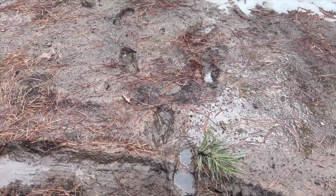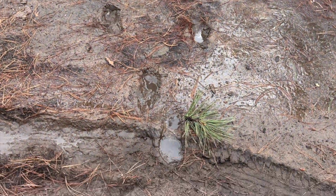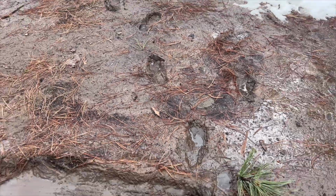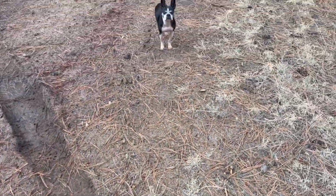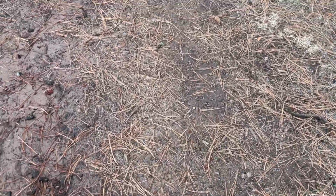Well, I was gonna go exploring up the road, and then I beat a hasty retreat. Look at these, I'm sinking way down in, and all I'm wearing is Crocs. Look at them. Uh-oh. Gonna have to wash my feet, I think. Sorry, Boz, we're not gonna go exploring. Well, at least not that way down the road. Here, let's head back to the site.